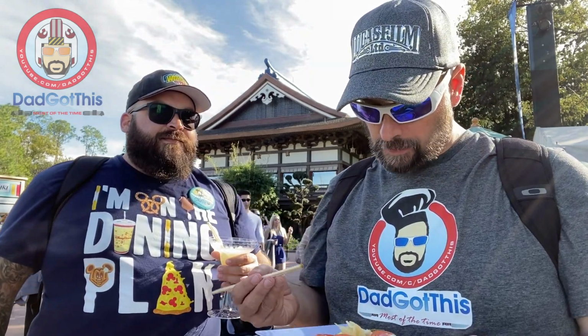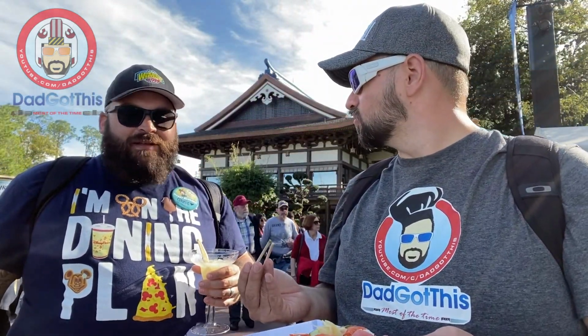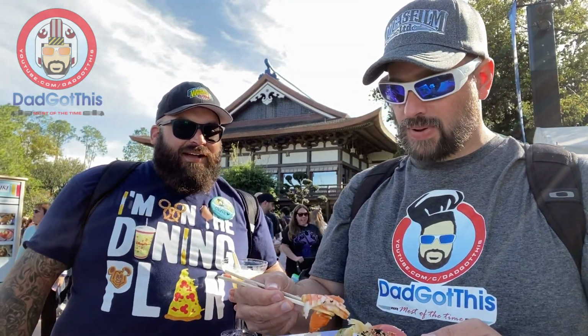Let's try this sushi. I got a little sushi. I got to put a little soy sauce on it. Oh, yeah. You have to have the soy sauce. All right. There we go. I love sushi, so I'm expecting good things. Disney does things right, man. All right. Get a little bit of this tuna. That's it. What do you think? You can tell the fish is fresh. It's just easy if you eat enough sushi. The fish is fresh. The sushi rice is perfectly sticky. It's fantastic.